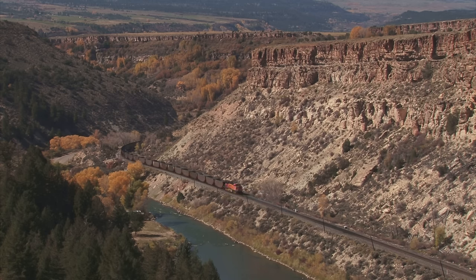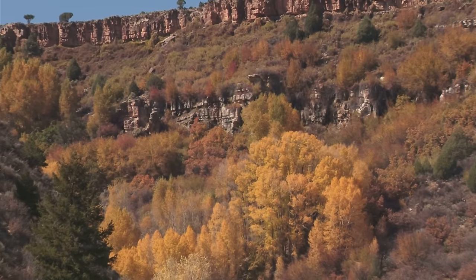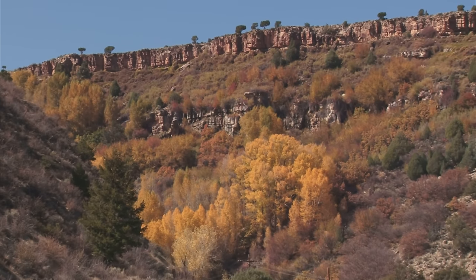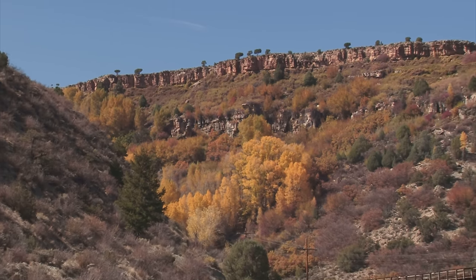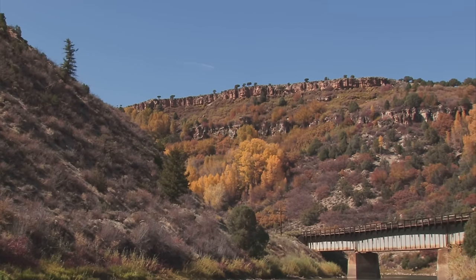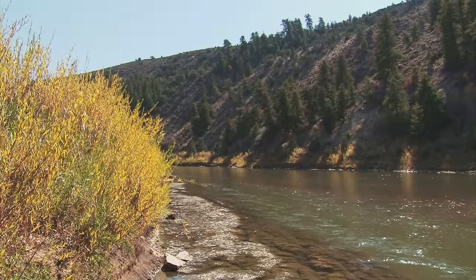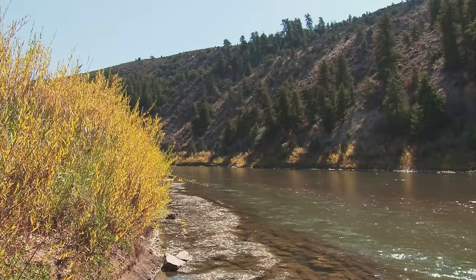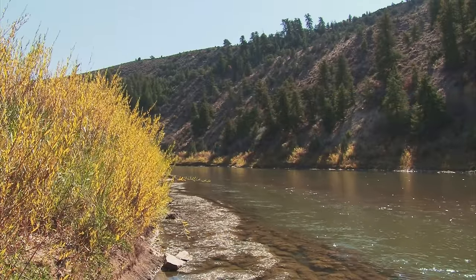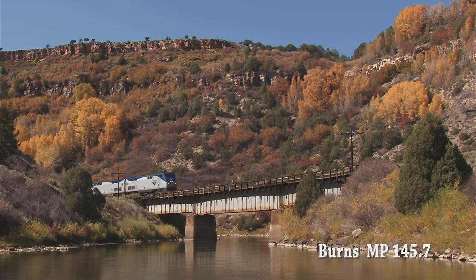The BNSF disappears around a bend in the canyon floor at Burns. Moving to track level, the canyon walls are dressed in vivid fall colors above a bridge over the Colorado at milepost 145.75. Even brush along the river's bank puts on a bright autumn display, while the cool water flows by on its 1,450-mile journey to the Gulf of California. The quiet scene is momentarily interrupted as Amtrak 6, the eastbound California Zephyr, crosses the bridge at Burns.